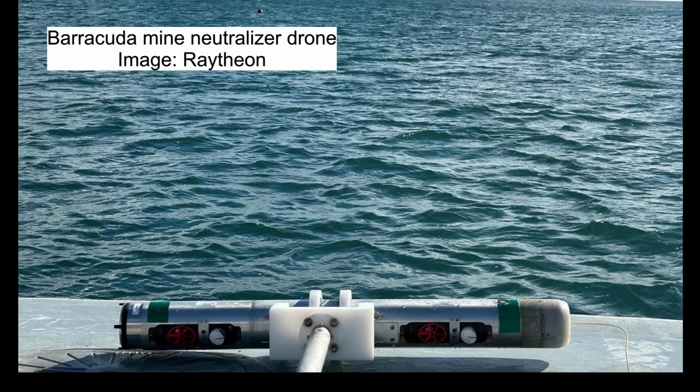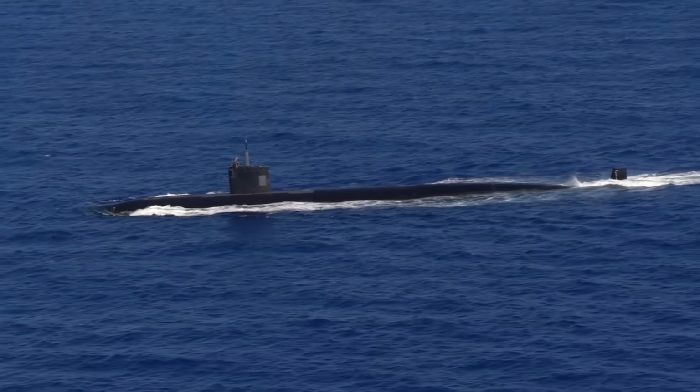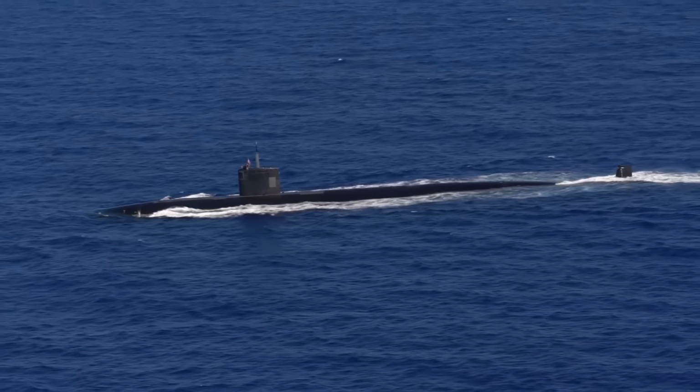Another drone intended for the Block 6 is the aforementioned Barracuda developed by Raytheon, which the sub controls via wireless communications. The Barracuda is not used for communications. Rather, it has a far more specialized mission. It is in fact a mine neutralization vehicle. It has a very specific purpose to identify, confirm, and explode underwater mines using special equipment, so that they won't pose a threat to friendly submarines and surface assets.